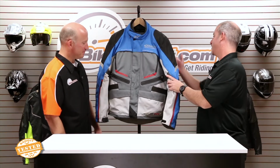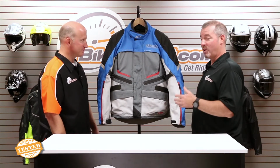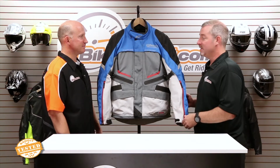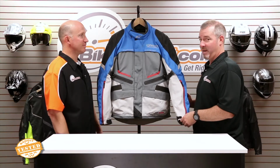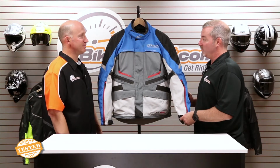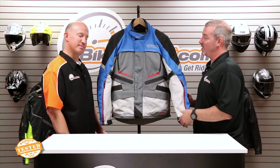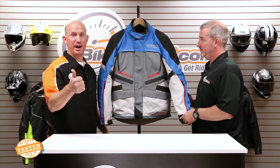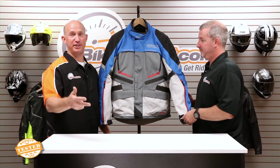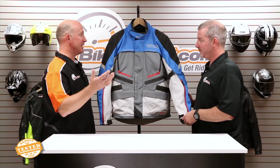You can see some dirt on the jacket. There's some dirt on the back. I didn't bother to wash it off for the video because I wanted to let everybody see how the jacket wears in real riding situations, because it is a Bike Bandit tested jacket where we take this stuff out, we actually ride in it. We're not just posers who hang out and talk about stuff. You know what? I say that all the time. Real riders, real gear in real riding scenarios, and that is Bandit Tested.